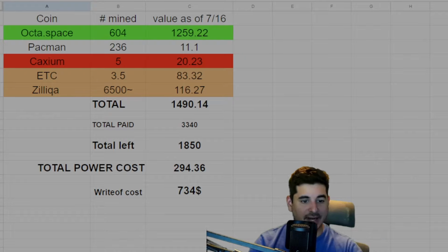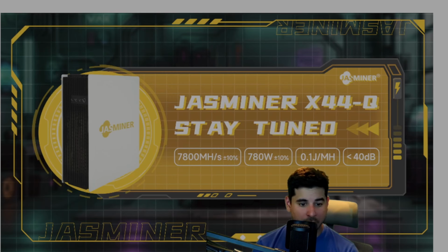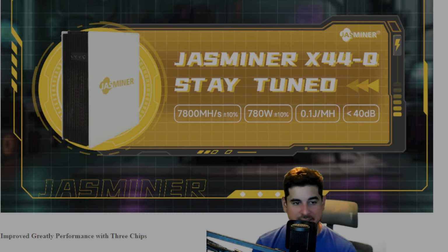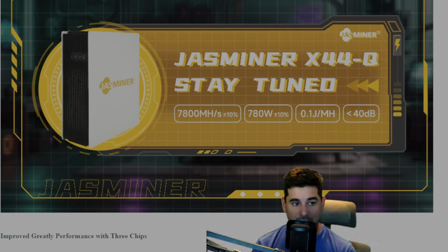Now finally, should you buy a JASMINER X16Q? Well, we all know the boogeyman in the room, and if you don't, you should. I'm going to explain it to you right now. The JASMINER X44Q was announced a few months ago, April 2nd to be exact. With JASMiner's historically long delay times in, first of all, getting the miner finished, and second of all, getting enough made, and third of all, shipping the miner out. And you can look at the X16Q and the X16P for proof of that.